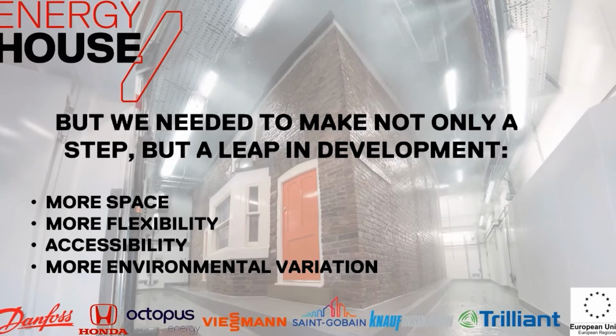We needed more space, without a shadow of a doubt, more flexibility. Again, we're tested in that building because we can't do a great deal with it in terms of where it's sat. Accessibility: every brick that you see in that background image was brought down a corridor and through a small set of doors, and we constructed it in the chamber. And we needed more environmental variation to cover a larger proportion of global buildings, particularly global dwellings. So that's what we set ourselves the task to do.